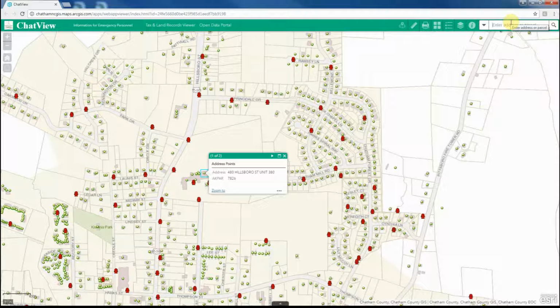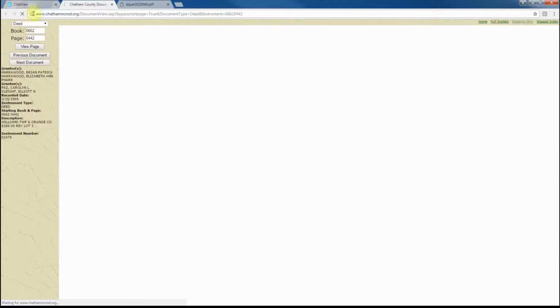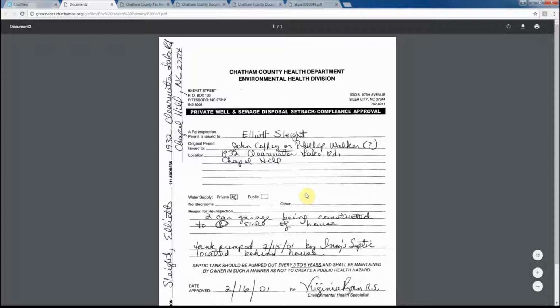So we're going to go ahead and search for an address or for a parcel. And it should eventually give you IntelliSense, and you can just choose that parcel. And upon selecting that parcel, the map will zoom to the selected feature, and a pop-up for that feature will become visible. The pop-up for the parcel layer includes links to different information about the parcel, including the current property record card, the deed, a plat map if the plat map exists, a link to the tax search, and a well or septic permit.